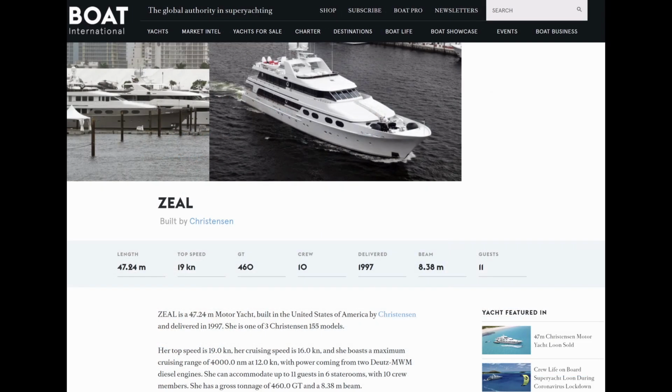The Zeal that was previously mentioned is 155 foot. It comes with a crew of 9 plus the captain and can be rented out for the meager price of $190,000 a week plus expenses.